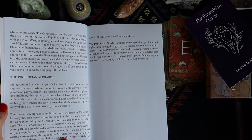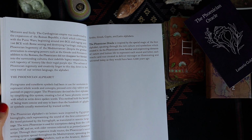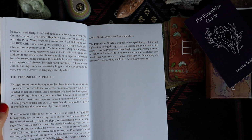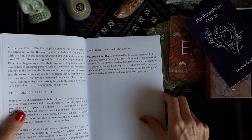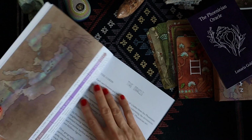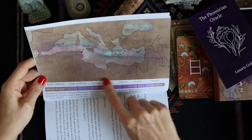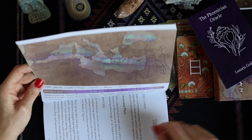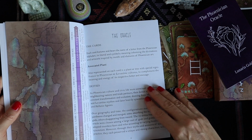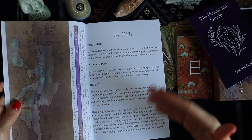It's really interesting, but they say that this writing system, the Phoenicians' novel writing system, spread throughout the Mediterranean, sprouting the evolution of alphabets such as Aramaic, Hebrew, Arabic, Greek, Coptic, and Latin. And then she shows the map of Carthage and where the Phoenicians were really present. And then with the evolution of the Roman Empire and shifts in culture, they were conquered and disappeared.